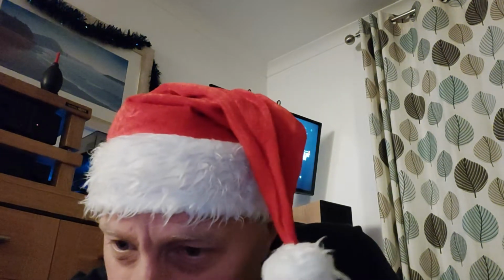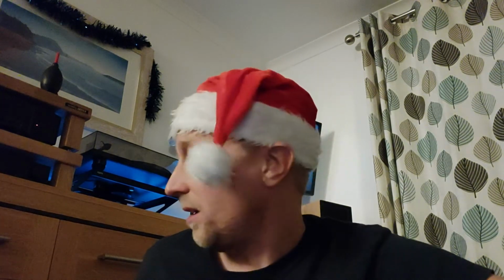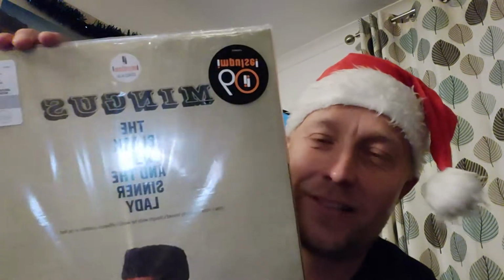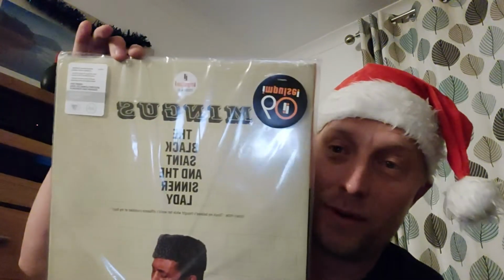So that's number six. Number five is something I've received in the last couple of weeks. It seems that some of the good jazz audiophile records have been coming out in the last few weeks. But this is fantastic, and that's got to be Charles Mingus, The Black Saint and the Sinner Lady, again on Impulse, part of the Impulse 60.